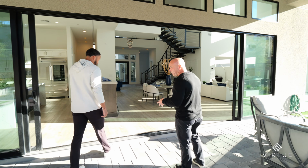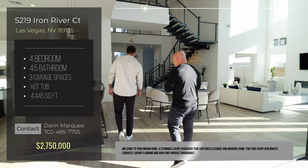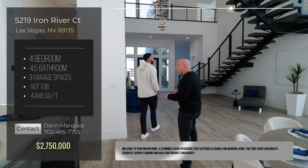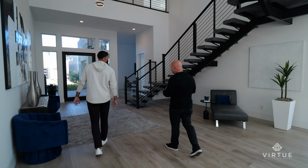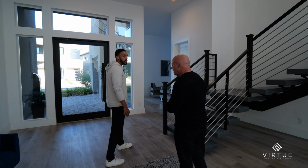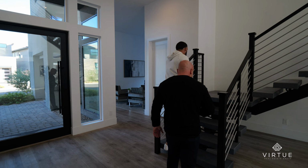Again, guys, just to recap on this house, we've got 4 bedrooms, all 4 upstairs. It's 5 bath, 3-car garage, and just over 4,500 square feet. To give you an idea of price per square foot, because people usually ask that, and to show you what a great deal this house is, it's sitting at just a little over $600 a square foot, which for Summerlin, where this home is located, is a really great deal. So we are priced to sell.